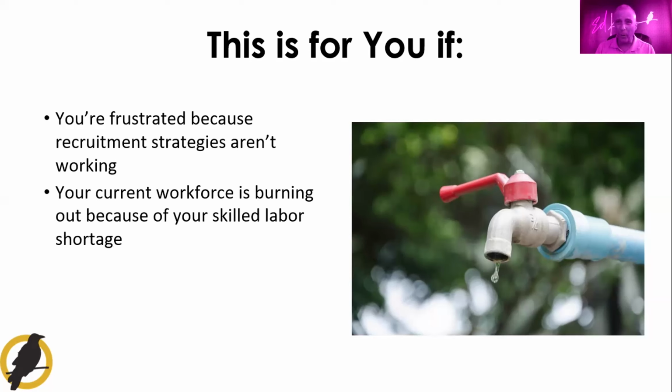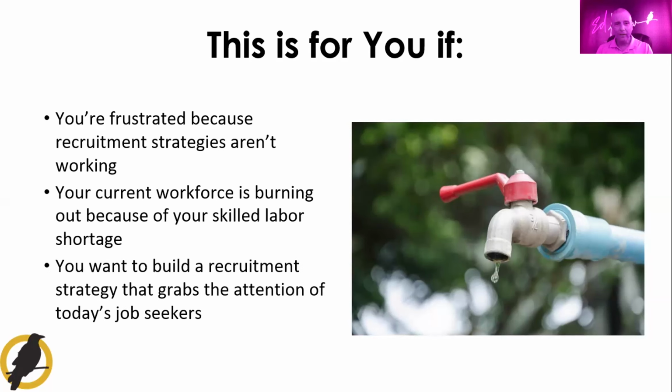Maybe you've got some burnout happening because you've got some open positions, and you're asking more of the people that you have, especially in maybe the skilled labor positions. You might find some people are getting burnt out, saying, gosh, I'm tired of the overtime. I'm tired of going full speed ahead, 40 hours a week, and not having a moment to just catch my breath.